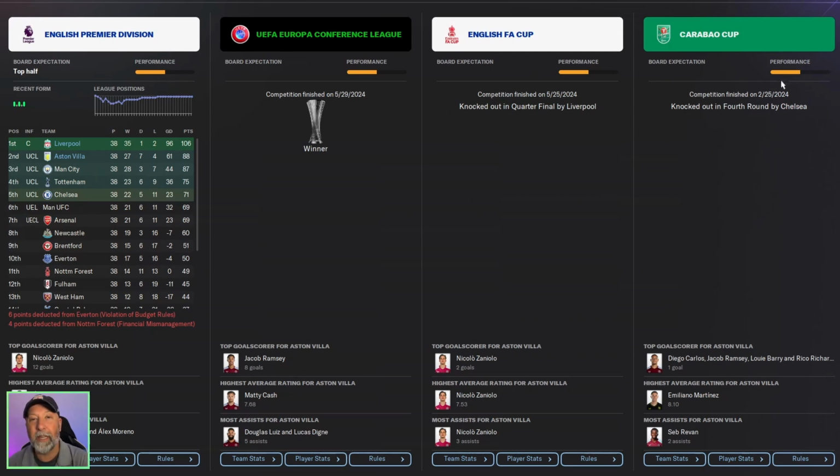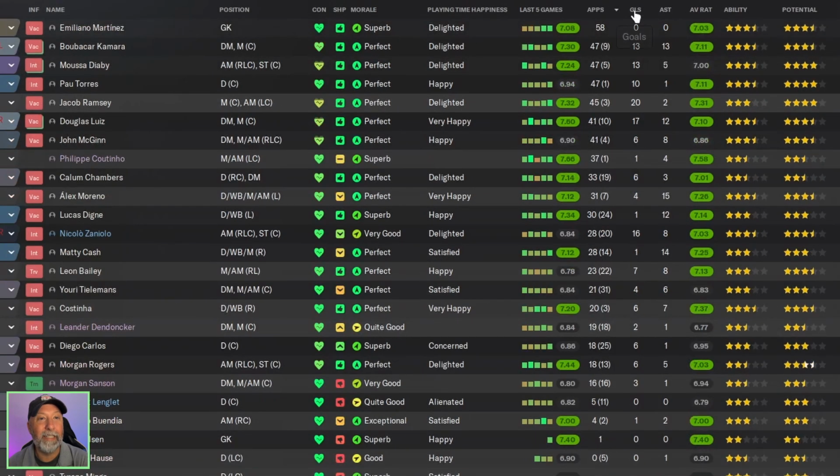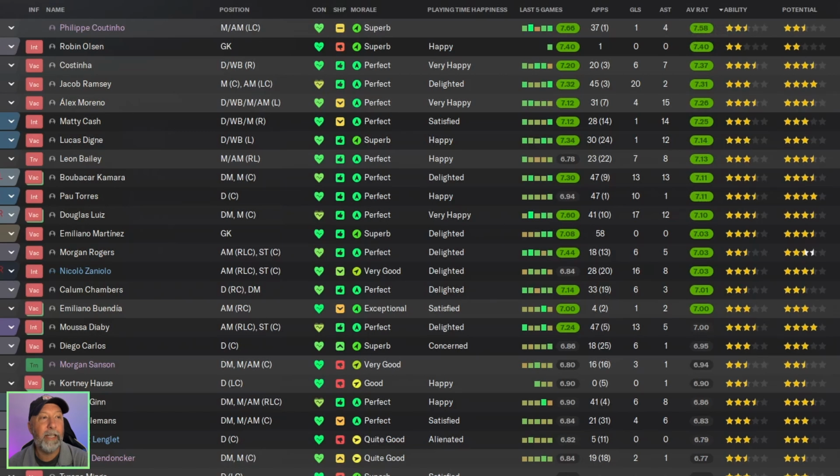Quarterfinals of the FA Cup, okay. 4th round's kind of bad. But you got a lot in the green, which is nice to see. Goals, 20 for Ramsey is the tops, interestingly enough. 17 for Douglas Luiz. Assists, 15 for Alex Moreno, Matty Cash with 14. And then average rating, Costinha in there with 7.37. Jacob Ramsey with a 7.31.